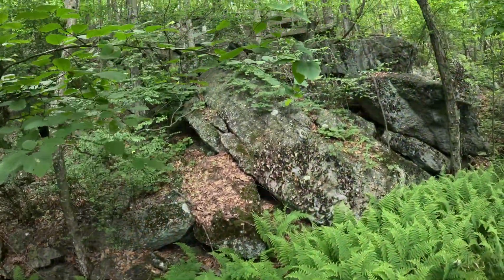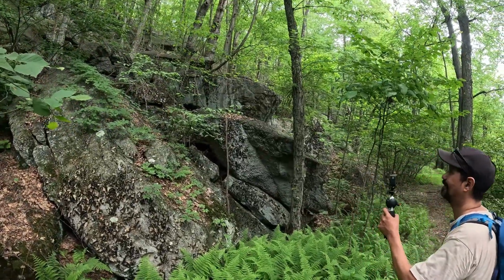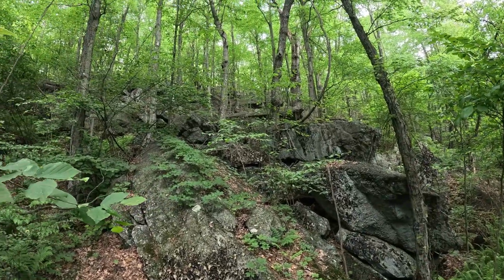As you can see, some of the stones here are the size of a car. Sometimes even a pickup truck. Some of them might be the size of a bus. I mean, look how large the stones are up that way, especially.